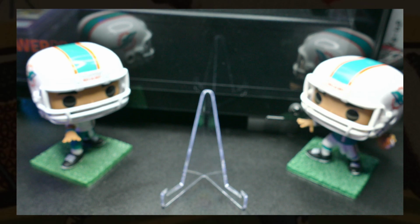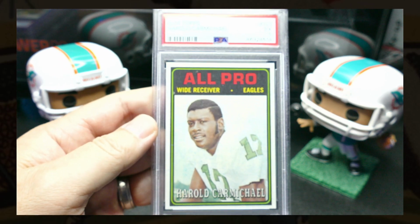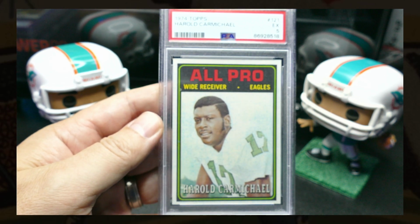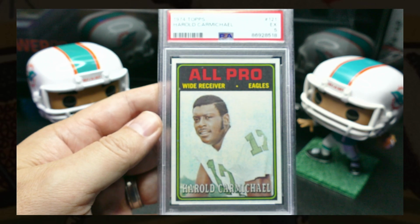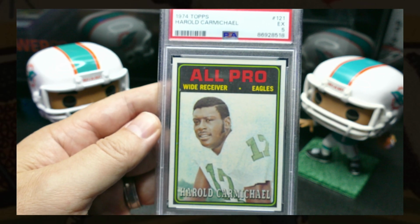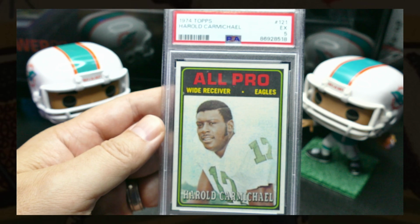And we're going to start from the 70s and move on back. I'm not going to show a lot from the 70s, and I think all these cards I'm showing outside of the Frank Gifford are rookie cards. That's because predominantly my football collection, outside of some player runs, are rookie cards because I'm trying to put that set together. But here's another newer PSA grade of Harold Carmichael.